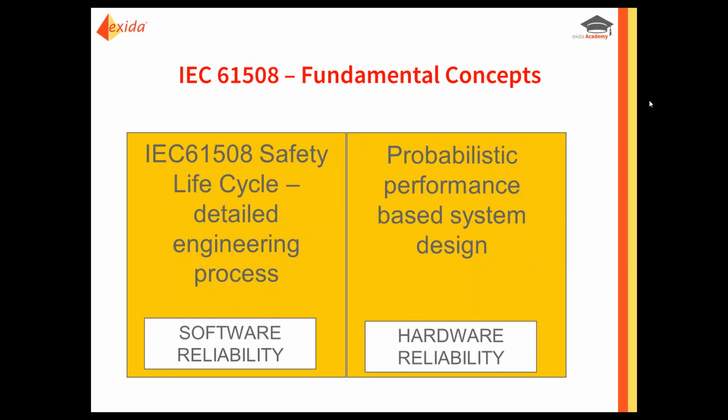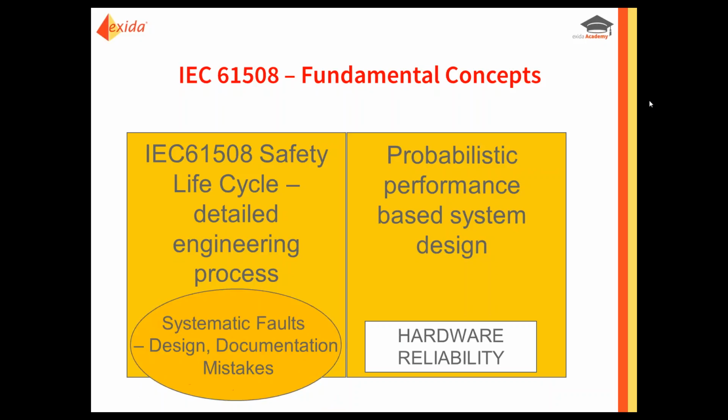Looking at IEC 61508, it's broken into two fundamental concepts. The safety life cycle, and that's the detailed engineering process, and the probabilistic performance-based system design. When thinking of the safety life cycle process, you're dealing with the systematic faults. That would be the design, documentation, and process mistakes that you can correct by changing a process or a document or a design. On the other side, you look at the probabilistic performance-based system design. That's hardware reliability or random failures.